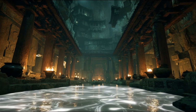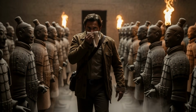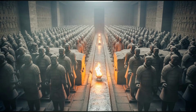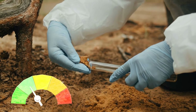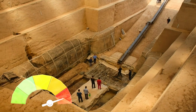But even if you dodge all the traps and don't end up in the poisonous river, mercury would still be able to harm you. Its vapors can pass through the cracks in the walls. This means that the entire tomb is probably soaked in this substance. And by the way, this is not just a guess. Scientists have measured the mercury level at the excavation site and found that it's much higher than normal.